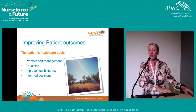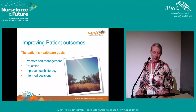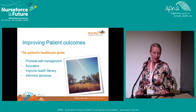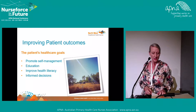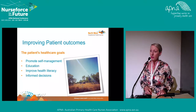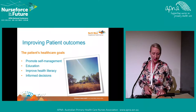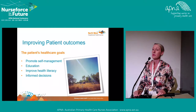Improving patient outcomes, so the patient's healthcare goals. We foster and encourage active patient engagement in the development of healthcare goals, which promotes self-management and improves their health literacy. The service provides health coaching and evaluation of healthcare treatment options. By enhancing health literacy, we can support patients and their families to make informed decisions about their healthcare options, including advanced care planning. The service uses a health literacy tool to measure the patient's understanding of their own health, their understanding of the health system, and their interactions with healthcare providers. We measure this when they first come into the service, then at 6 months and 12 months.